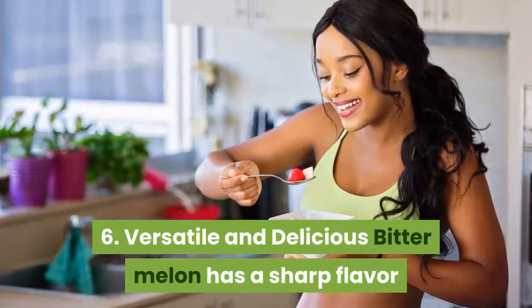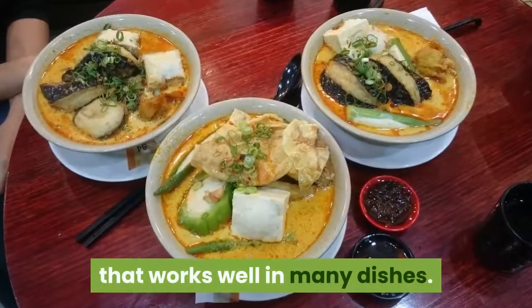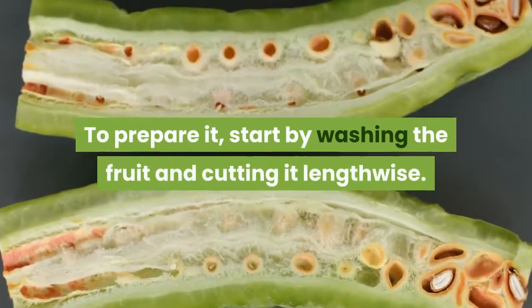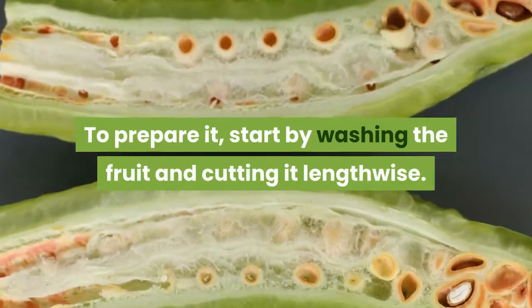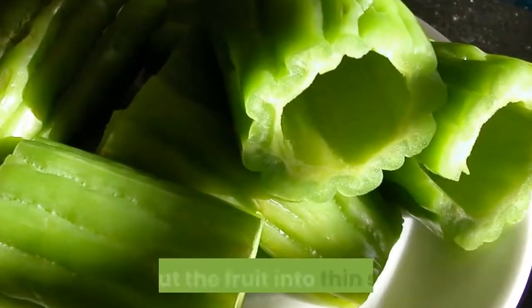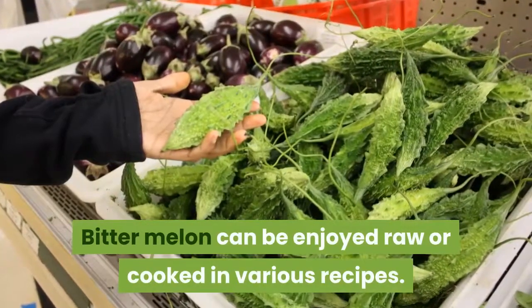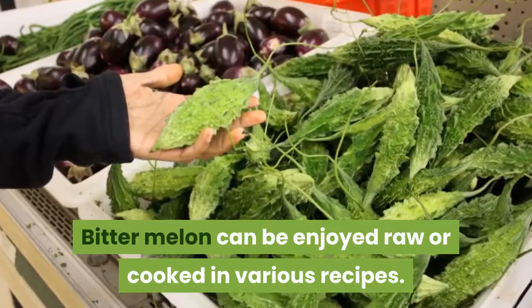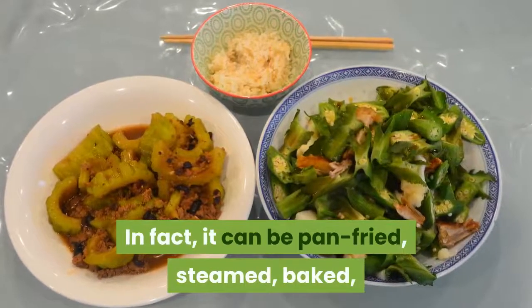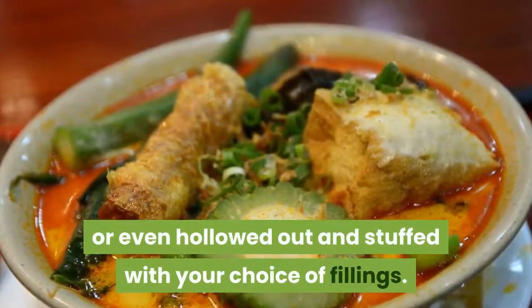6. Versatile and delicious. Bitter melon has a sharp flavor that works well in many dishes. To prepare it, start by washing the fruit and cutting it lengthwise. Then use a utensil to scoop out the seeds from the center, and cut the fruit into thin slices. Bitter melon can be enjoyed raw or cooked in various recipes. In fact, it can be pan-fried, steamed, baked, or even hollowed out and stuffed with your choice of fillings.